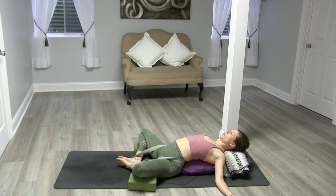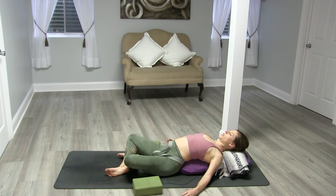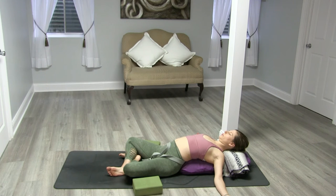If you feel a little overtaxed in butterfly, you can remove the strap if you're even using it, remove the blocks, and just come into a cross-legged position with the legs. Allow the spine to gently lengthen along the bolster, receiving the support beneath you.